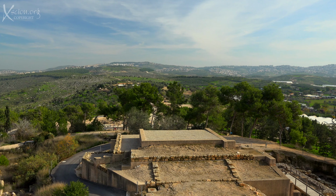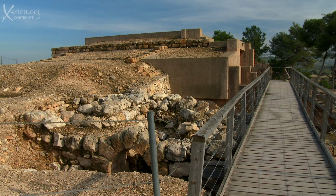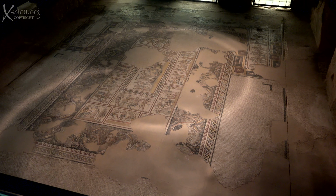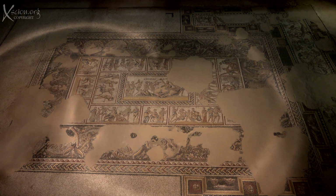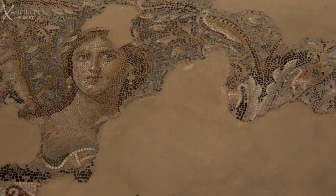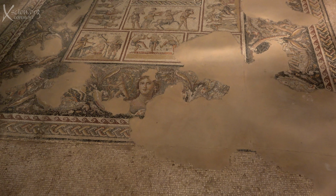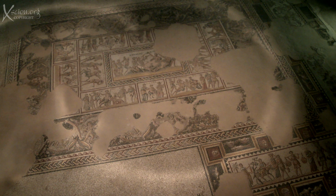Then we go to the building which houses the main attraction. Mosaics from the time of Dionysus. Amazing mosaics. Then the famous Mona Lisa of the Galilee. And other mythological depictions.